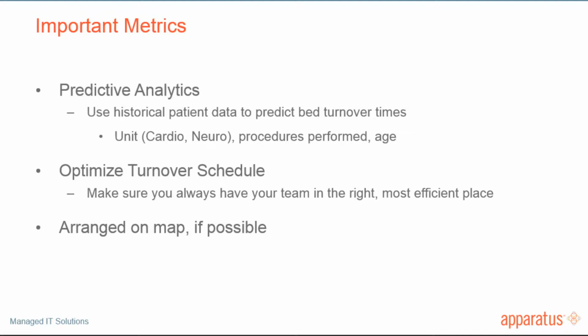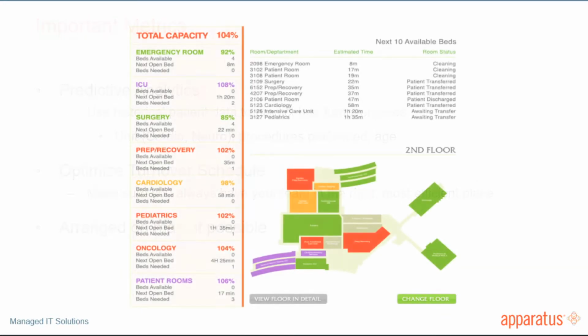The second thing after that predictive analytics is to always make sure you have your team in the right, most efficient place. And this is where maps really come in handy for this type of role in your hospital. If they can make sure that they understand where the needs are, that's what's going to be most helpful.